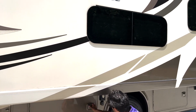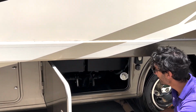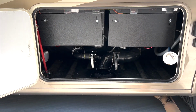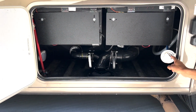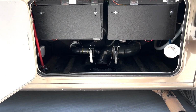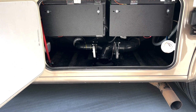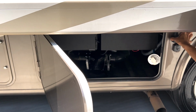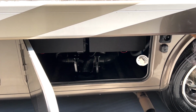I probably should have talked about this compartment before I got the slide out, but this right here is our plumbing compartment. So you can dump your black here, gray there. There is a black tank flush, another LED light over there. Yeah, you've got access to a coaxial cable for local cable, and then you've got a 50 amp power cable connection right here.